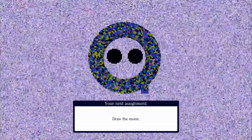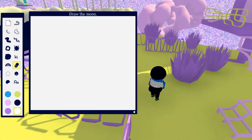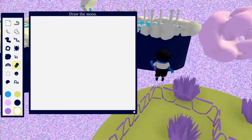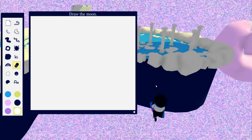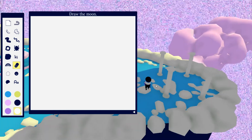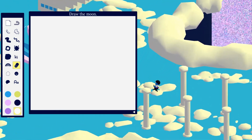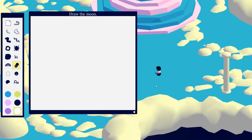Draw the moon. You like putting us here, Professor, but I think the moon is more associated with water. So let us travel through the campus, taking our secret routes, and draw the moon as it is. The moon as it should be. The moon. Wait, this removes the shadows from this place. That's weird. What does the moon look like?